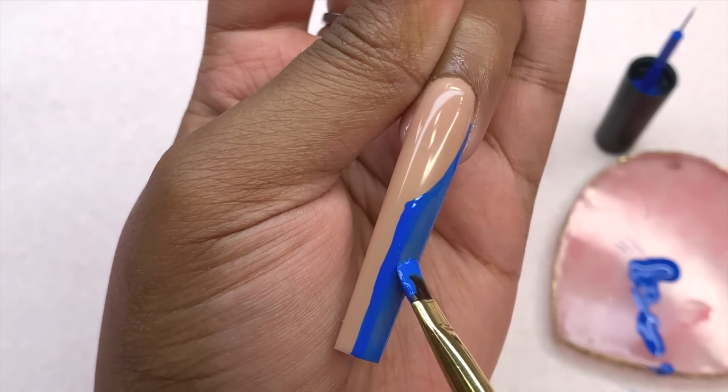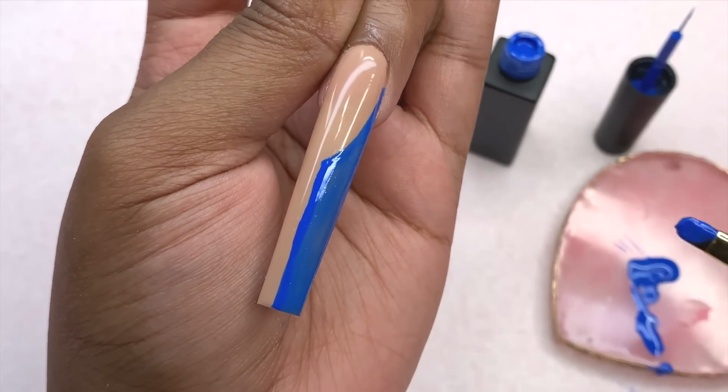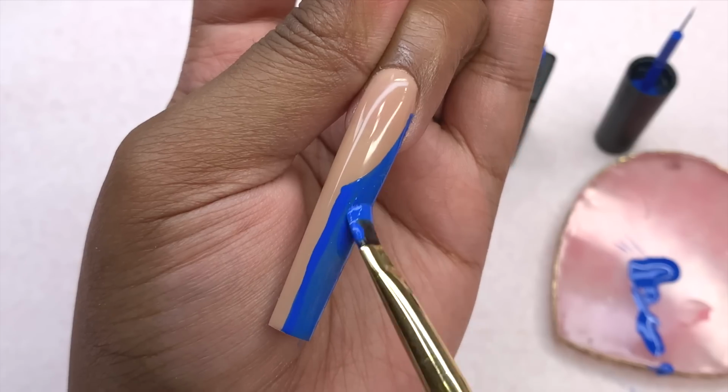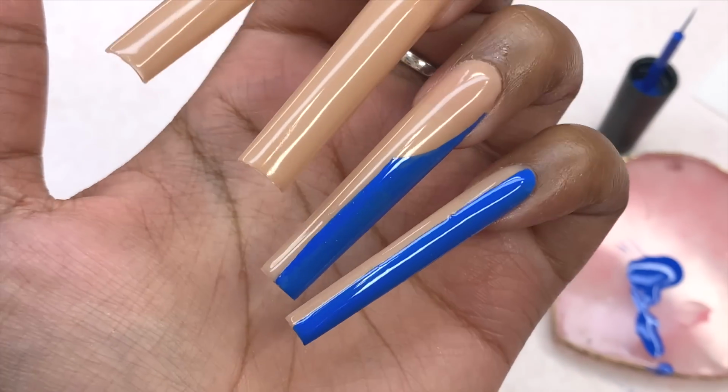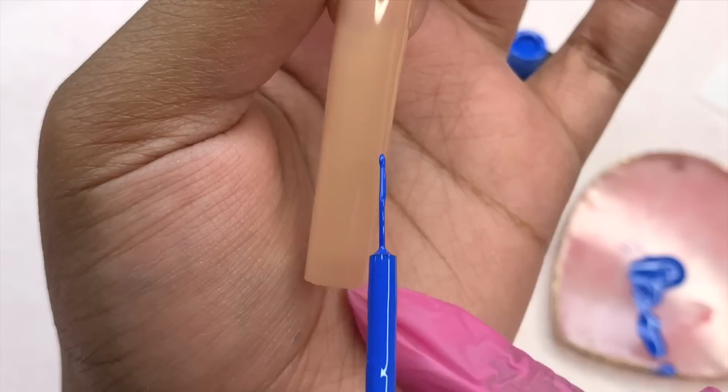This is my second application brush that I got from Madam Glam, and I love the way it makes the polish feel whenever I'm applying it. It just makes it feel so smooth, sort of like a solid gel polish. Like, I love these so much.